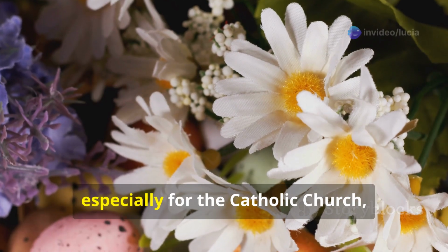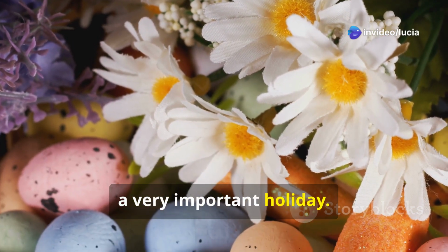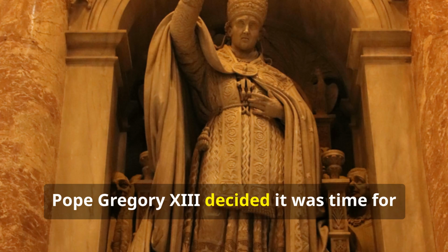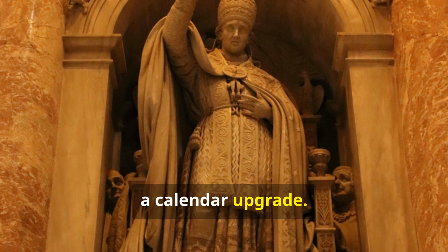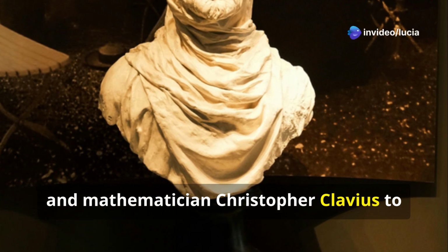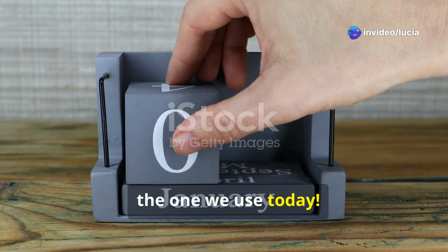This was a problem, especially for the Catholic Church, because it messed up the date of Easter, a very important holiday. So, in 1582, Pope Gregory XIII decided it was time for a calendar upgrade. He called on astronomer Aloysius Lilius and mathematician Christopher Clavius to fix things up. They came up with the Gregorian calendar, the one we use today.